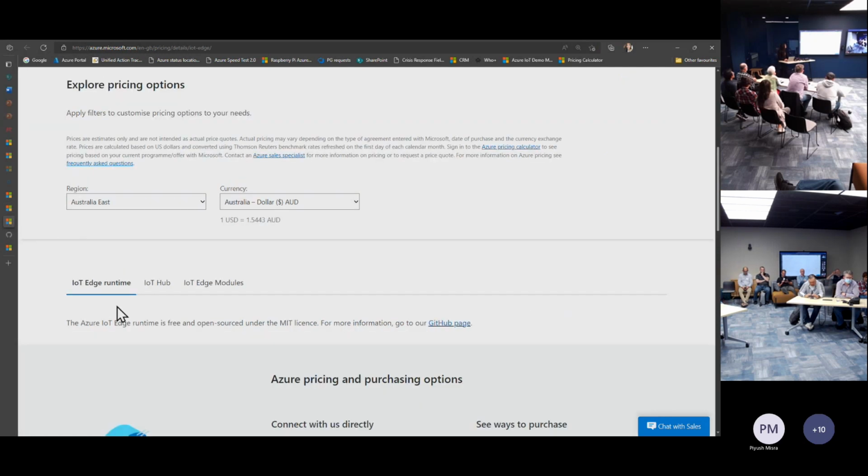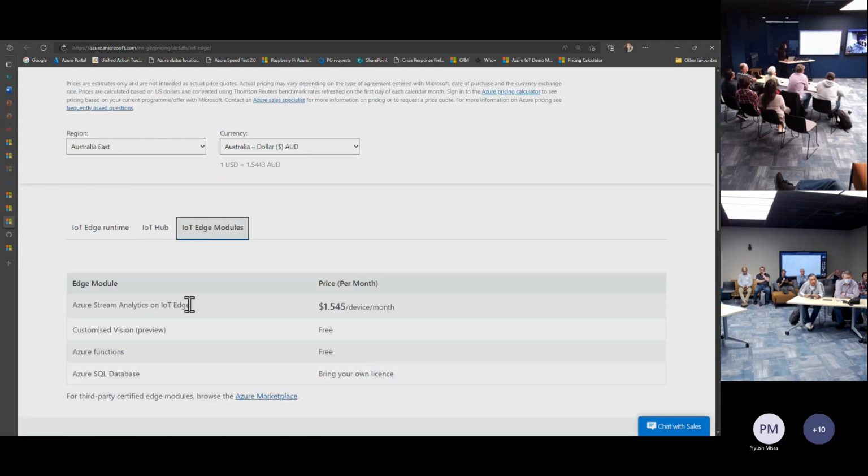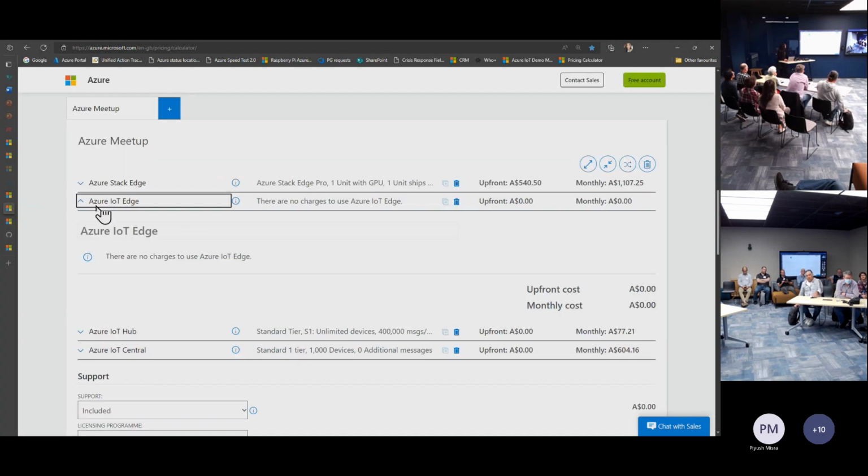And if you wanted to, with the Edge runtime, you can actually install Edge modules on it. So currently we've got Custom Vision, which I previously mentioned, that just got announced at Ignite. You can do Stream Analytics on the Edge, Azure Functions, or bring your own license to have an Azure SQL database as well. So that's where that would differ.